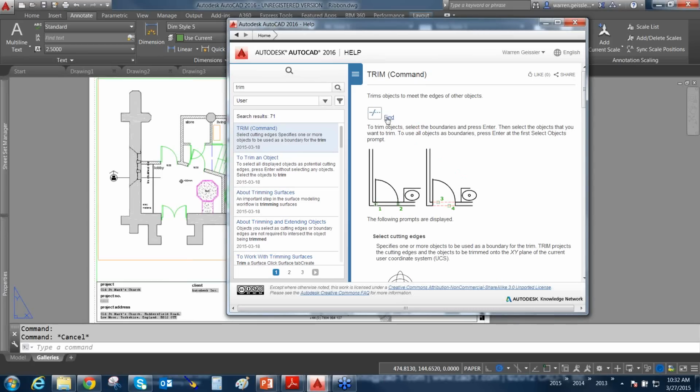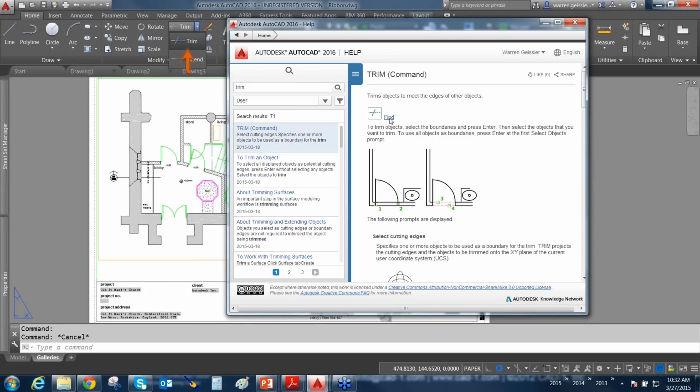So if I click find, watch my ribbon back behind the screen. Notice that I'm currently on the annotate ribbon. I'm going to click find. It's going to switch me over to the appropriate ribbon, and it's going to start to give me that little animated arrow button there. It's going to show me where that command is. So you've got this find option, and that came out in 2015, but it's a neat little feature. Now the other thing is, what if I want to find things like ghost snaps?